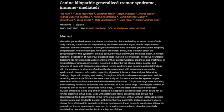And how is IGTS typically diagnosed? Traditionally, the diagnosis has been based on a combination of things. The dog's signalment, meaning their breed, their age, their sex, the clinical signs that they present with, and then ruling out any other possible causes. MRIs often come back normal, but sometimes we can see abnormalities in the cerebrospinal fluid, or the CSF. So it's a diagnosis of exclusion in many cases.